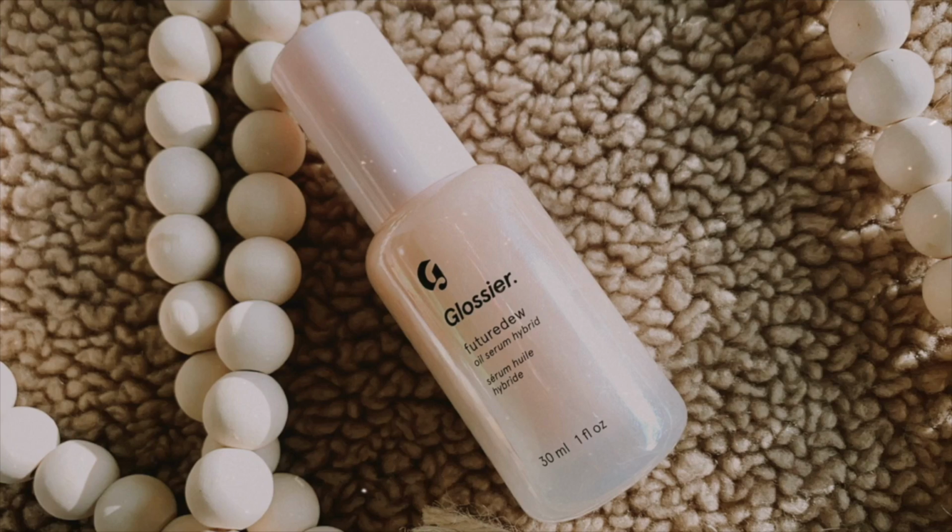So now let's get into the makeup. I first wanted to go in with the Glossier Future Dew. I haven't used this in a bit. It was definitely a little too much for the summertime for me and my oily skin, but now that it's cooler outside, it's making a comeback. It's so nice.